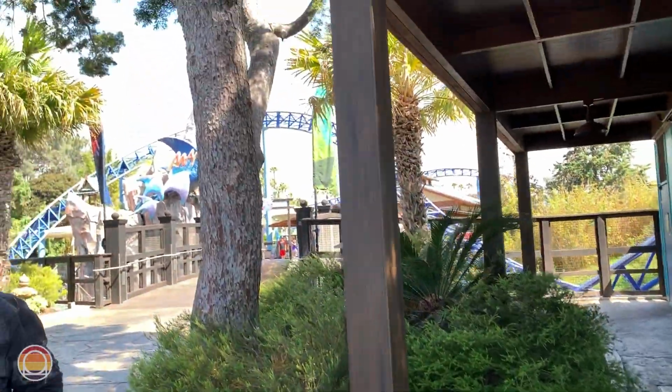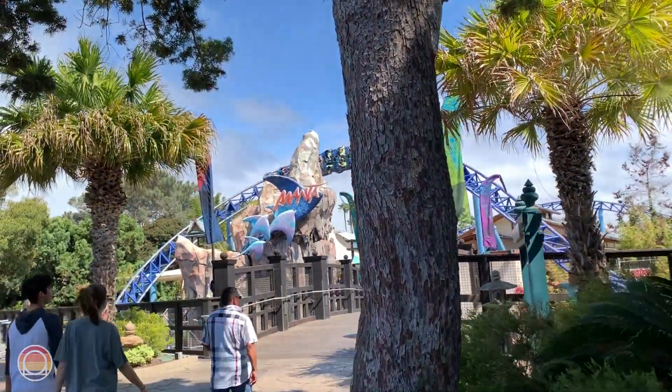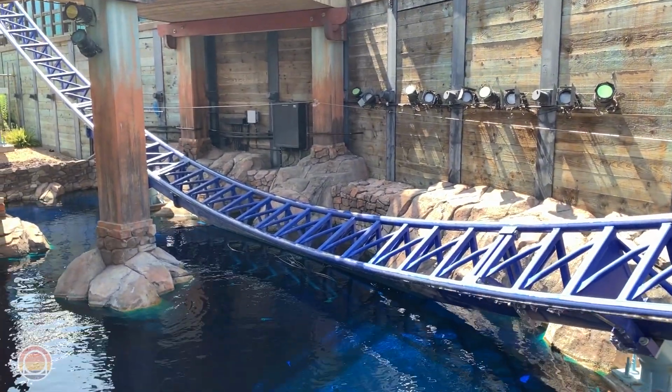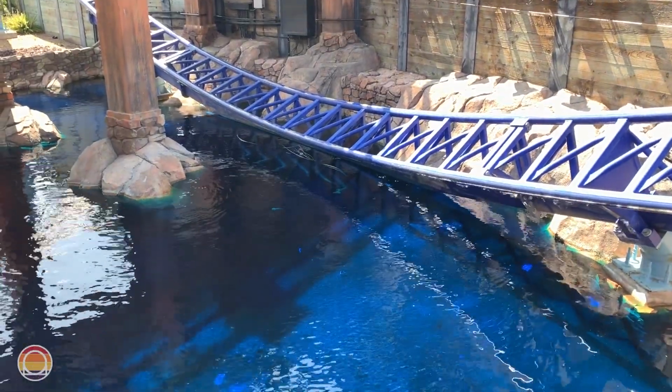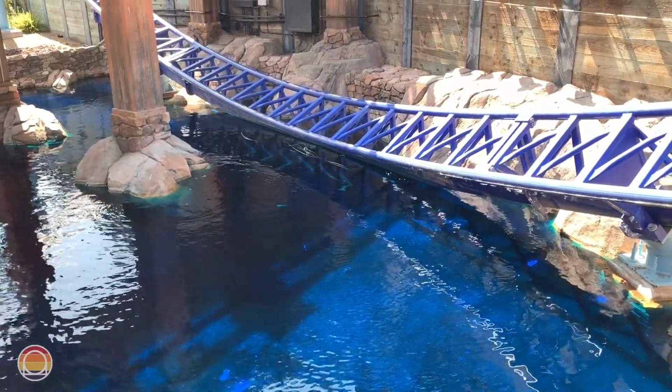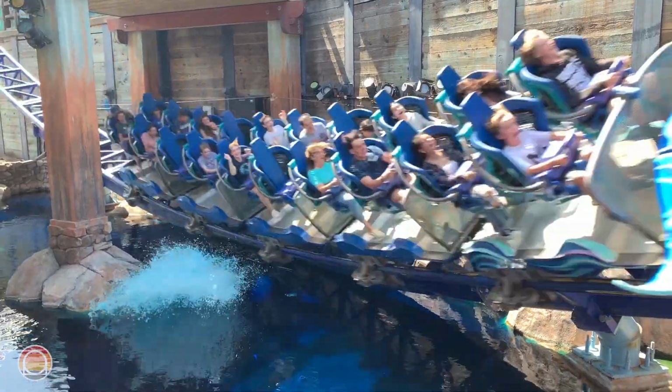I hear Manta. Let's get on this amazing family launch coaster. Well, new update on Manta as well. The water has become blue, a deep, dark blue. Really pops next to the track right here.